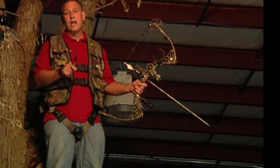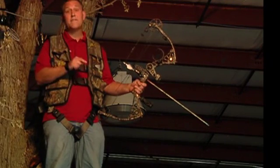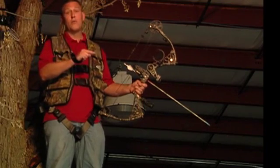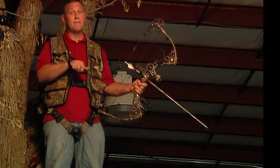On the ¼ away shot, you always want to position the arrow so that the arrow will exit on the offside shoulder, behind the shoulder of the deer. So you want that arrow to go through the deer and hit behind the shoulder on the other side. It'll give you a perfect reference every time for a spot to aim.